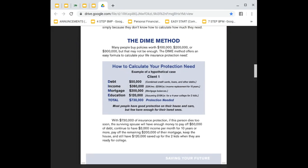Then your surviving spouse will also continue to have that $3,000 income per month for the next 10 years, right? And then the surviving spouse or the guardian could pay off the remaining $200,000 balance on the mortgage, and they'll be able to keep the house, and they'll have $120,000 saved up for the kids' college for when they're ready for school.